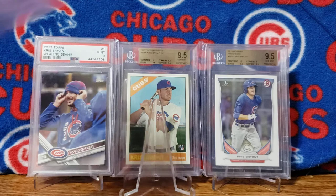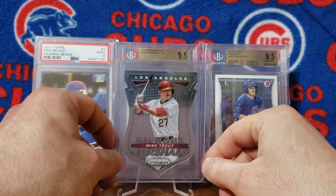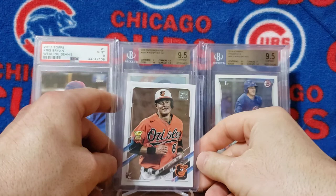And yeah, I'm a little out. Oh, this is the 2015 Diamond Marshall card of Mike Trout. Really cool looking card. It looks like a bat or something. Neat looking insert. And we'll end it with the 2021 Topps Rookie Card Gold Cup of Ryan Mountcastle.